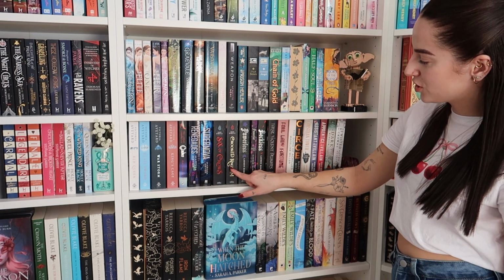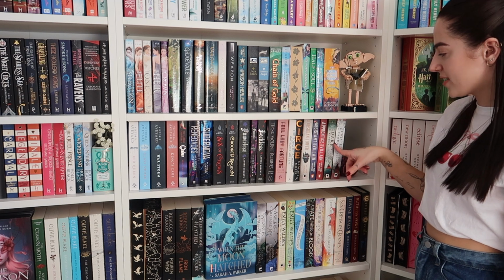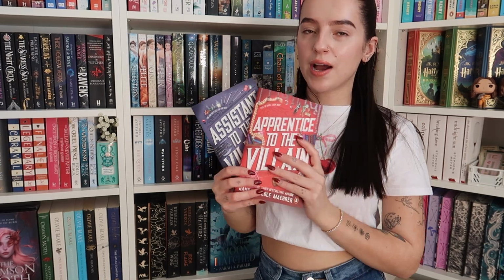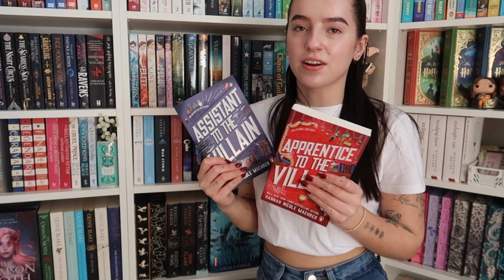The Six of Crows duology, the Powerless trilogy. I have the Shepherd King duology as well, which I really, really liked the first book, and then the second I didn't really love that much. And also these two books, Assistant to the Villain and Apprentice to the Villain. I bought this one recently because it just came out, but I've had this one sitting on my shelf for a while, but now I have this sudden urge to really, really want to pick these two up. So I'm hoping they live up to the idea I have of them in my head.